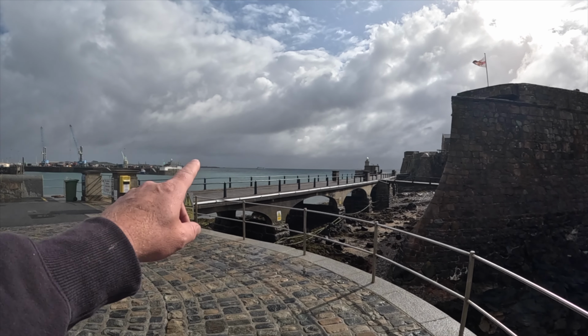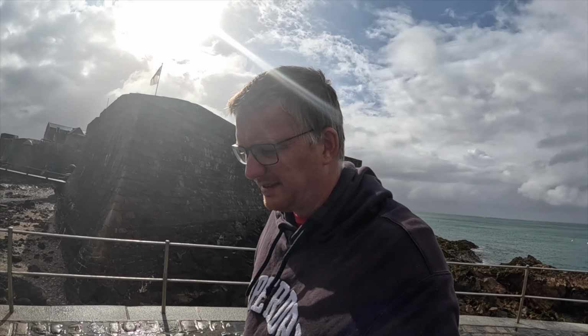It's a little windy. I think I'm going to go probably up there. It's not too bad. This is Guernsey summer. One day it'd be glorious sunshine, the next day it'd be 4-6 and 100% rain. Well, we're used to it now.